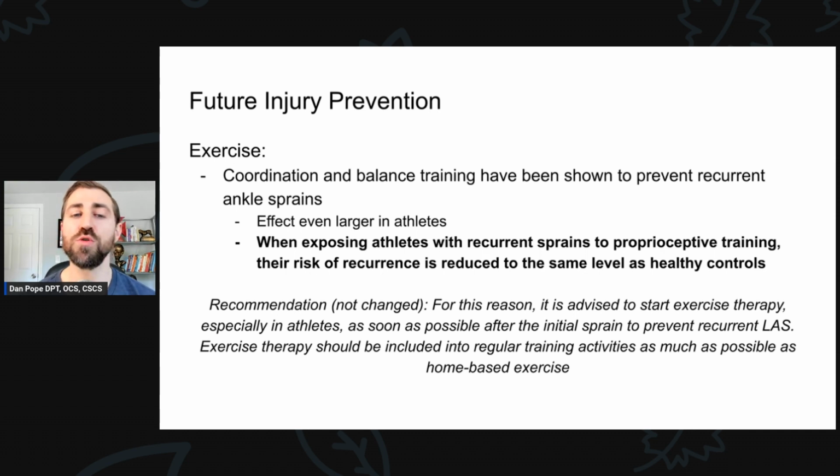When exposing athletes with recurrent sprains to proprioceptive training, the risk of recurrence is reduced to the same level as healthy controls. I know that's the third time that I've quoted this, but I think that statement is so powerful. If you have an athlete that sprains their ankle, if you do a good job from a rehab perspective, you reset their risk back to that before they actually had the injury. And that's very, very powerful. The large majority of folks, or around 50%, are going to have chronic issues moving forward. We can reduce a lot of that, and I think we should.